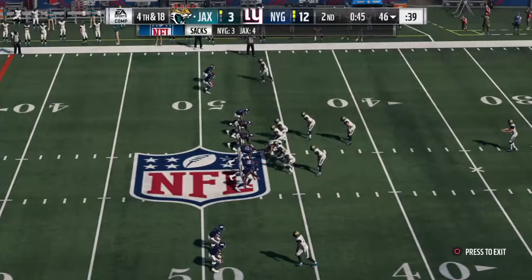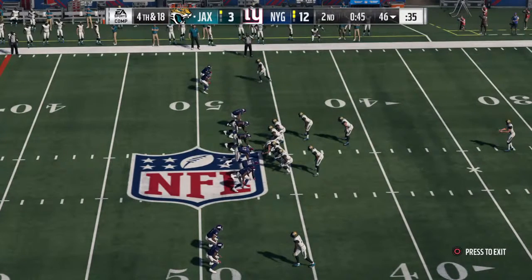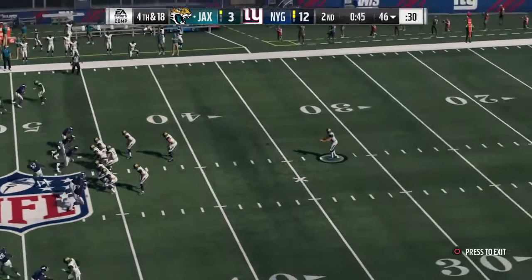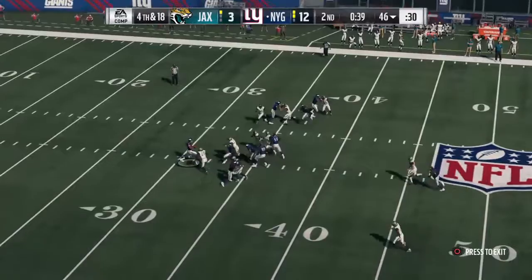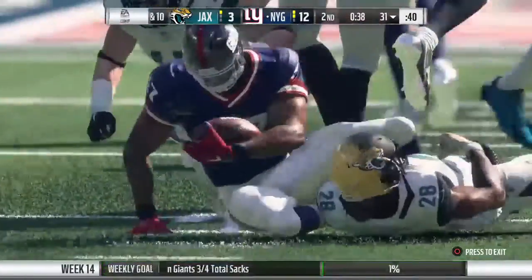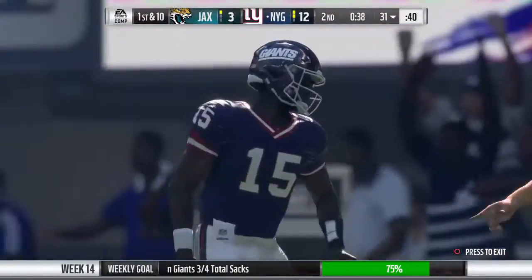And now following that timeout, the defense back out onto the field. And the Jaguars send out their punter. He's been terrific so far. Yeah, this is a high kick, but it's not going anywhere. So possession goes over here on the punt. And it'll be Giant football, 1st and 10.